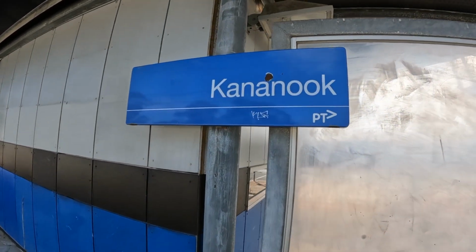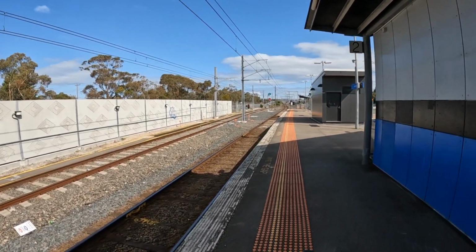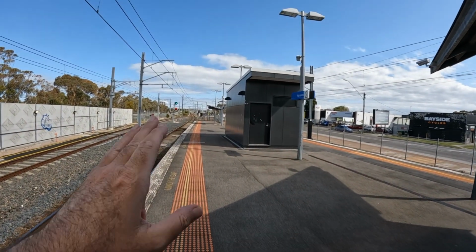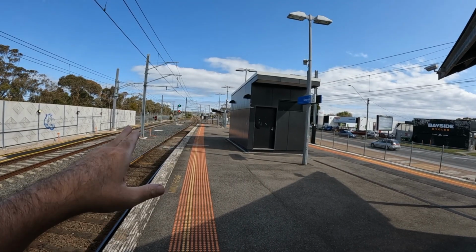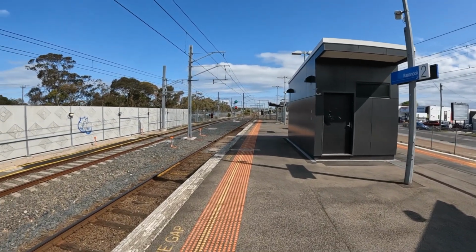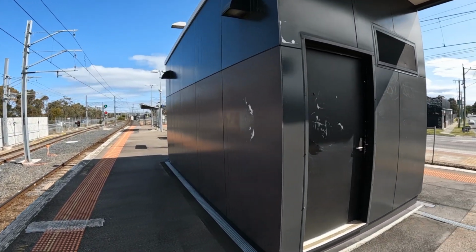And there we go, there's a big sign here saying Kananook. So yeah, as I said, different station altogether. This has all been redone because it used to have a train crossing down there, but now they've got the bridge. It goes over the main road, and that's pretty good. It's actually well lit up here, and pretty good.